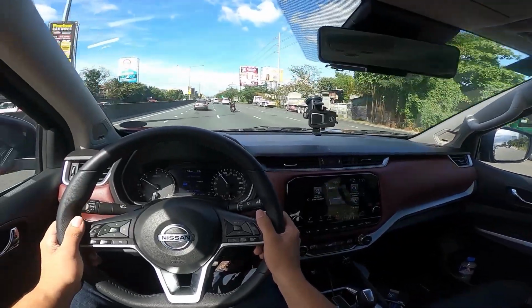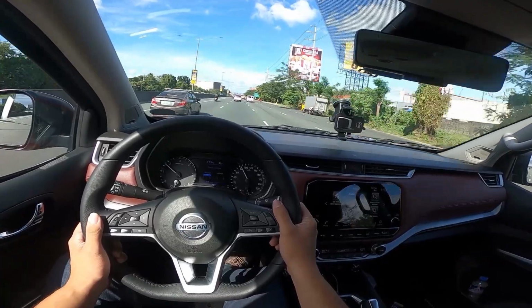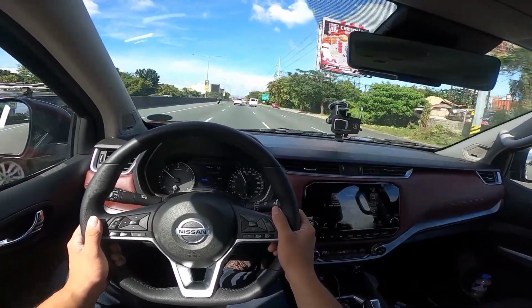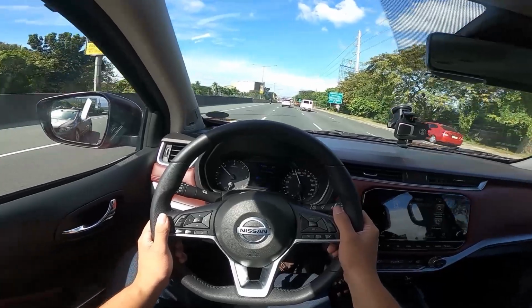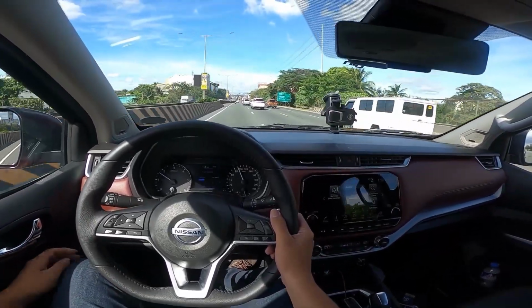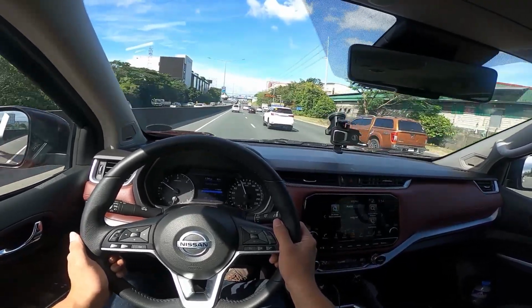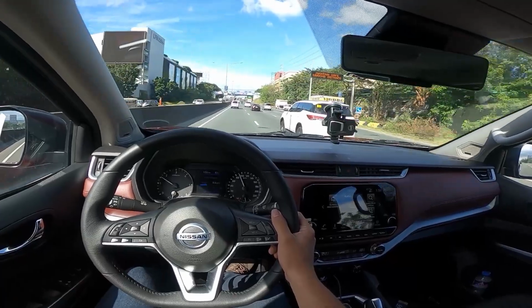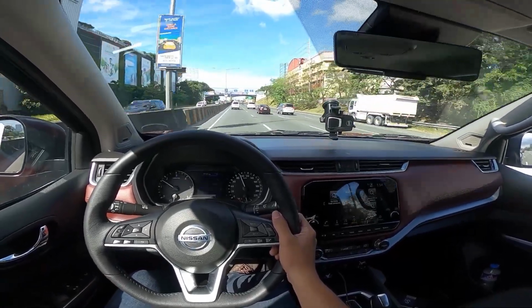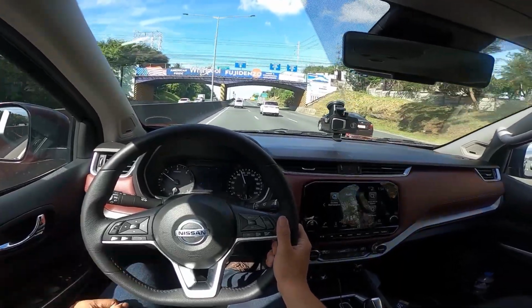So the Terra has the same engine as the pre-facelift Terra. It has 187 horsepower and 450 Newton meters of torque. But it feels like it has more than that. Power is immediate. There's not a lot of lag. You have power at the bottom, and it doesn't run out of breath at the top. So it may not have the highest horsepower or torque, but it never felt lacking.